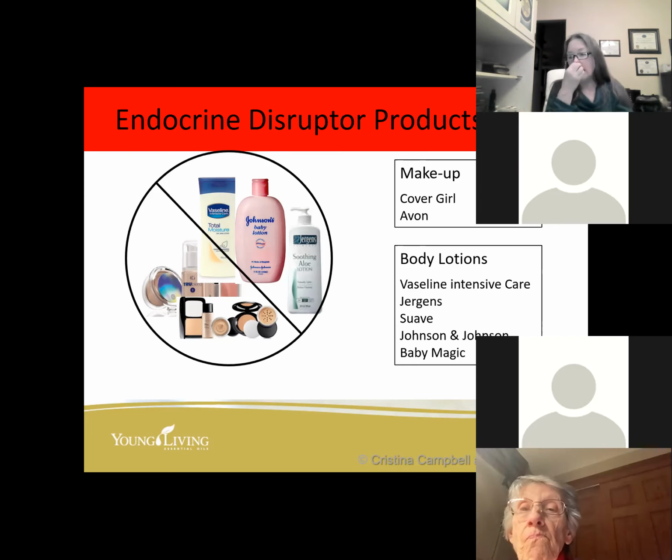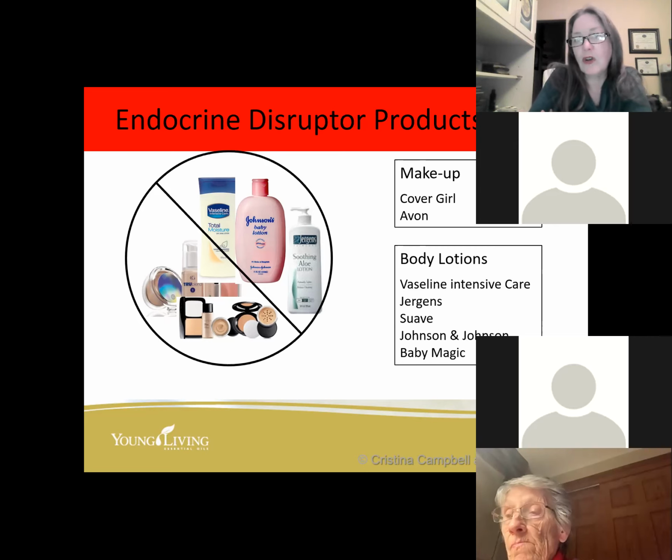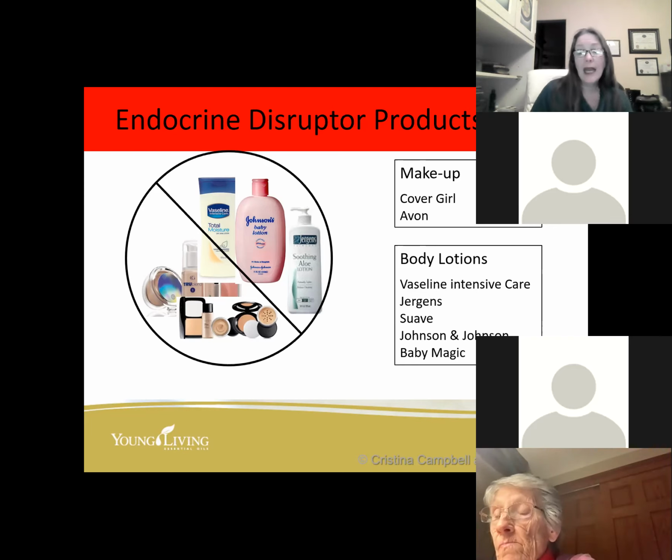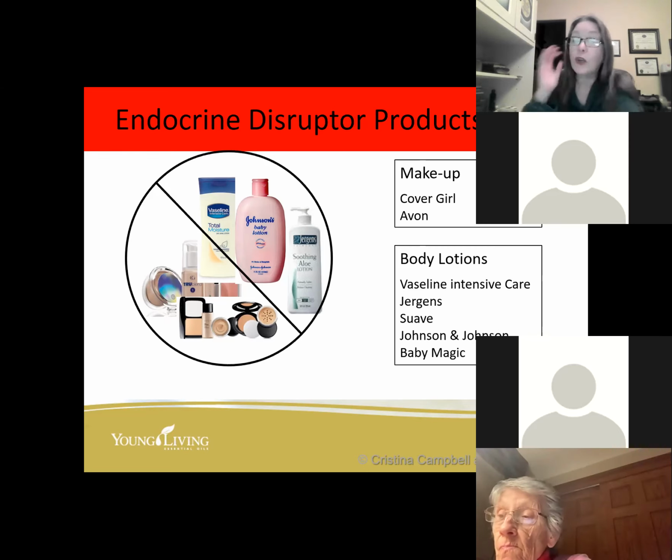Now, I will mention that there is an app that you can get on your phone, and I've talked about this before. It's called Think Dirty. Download the app onto your phone, and for any personal care product in your home that you may have a question about, all you have to do is scan the barcode, and it will tell you just how dirty it is as far as cancer causing, being an EDC, and other things. It'll be red or orange or yellow, but if it's green, then you're good to go. You can know that all of Young Living's products are totally green.